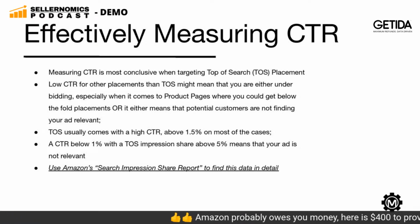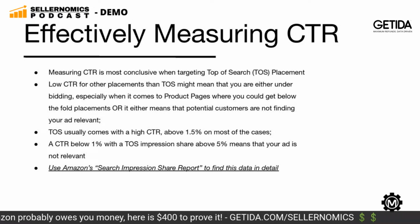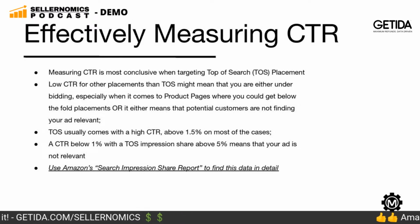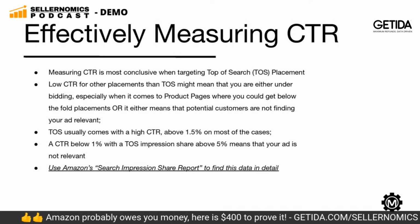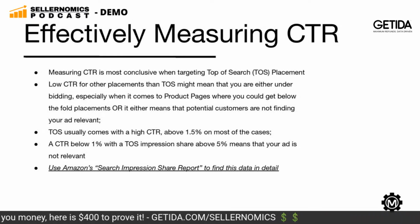So first off, before we dive in deeper, the question is, how do you effectively measure click-through rate? Going back to what I said earlier, the only way that you can measure click-through rate is through advertising. Measuring click-through rate is really only conclusive when you're targeting top of search, TOS, placement within Campaign Manager, or within your particular campaign. That means that you're paying for more visibility to be at the top of search, in the first section of that search result.